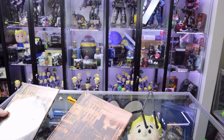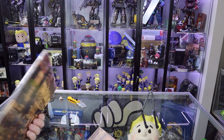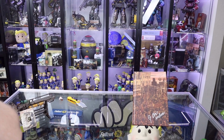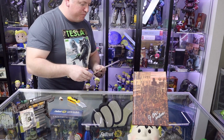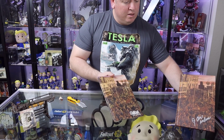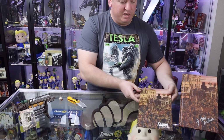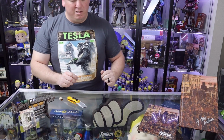I don't know if I'm going to open this though. It looks to be sealed. Like, that's how it came. I have no idea if the Fallout New Vegas Collector's Edition in Japan came with a different style. But that's cool. To me that's cool. It's different. It's good enough.